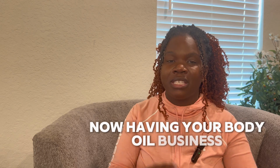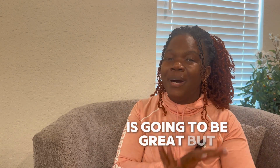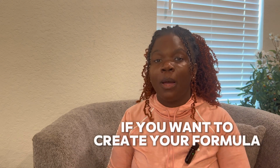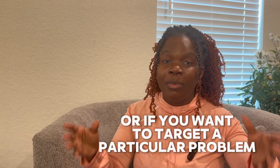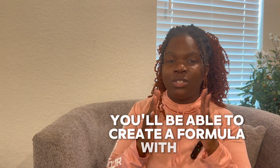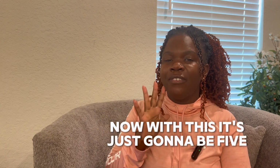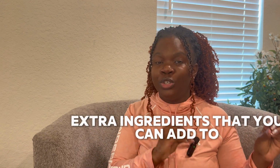Now, having your body oil business with the basic formula that we talked about in the beginning is going to be great. But if you want to create your formula based on a particular skincare issue, or target a particular problem, then with these ingredients you'll be able to create a formula that's great for a youthful glow. It's just going to be 5 extra ingredients that you can add to your formula.